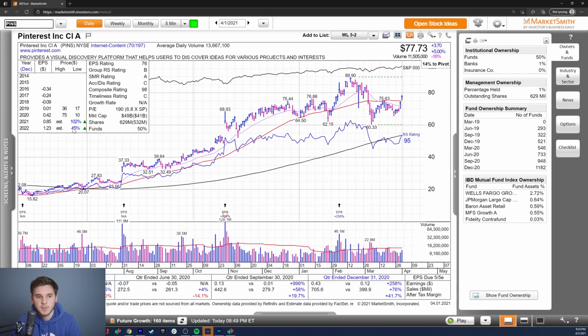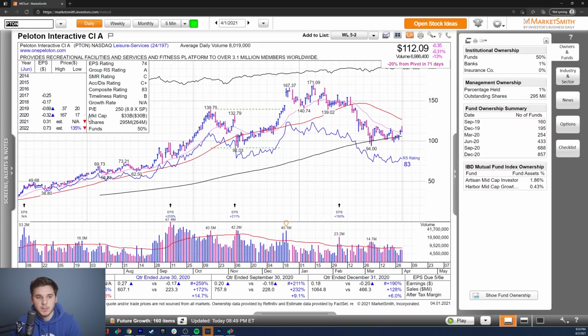Also, when looking at MarketSmith, if we enter Pins, this one still has promising estimates for 2021 and 2022, very strong, with the most recent revisions up. So if something looks like that, versus if we go to Peloton, these revisions are down and not the greatest estimates for 2021, although the estimates for 2022 are still very, very strong. So a little bit of a knock against it that the revisions are down, but really what's most important to me is the price action.